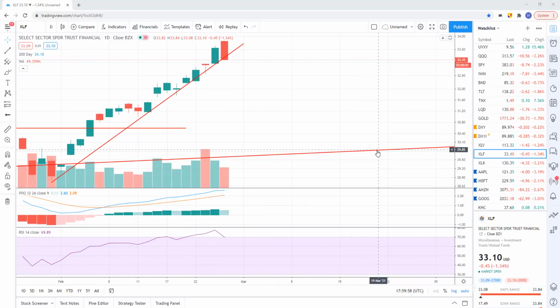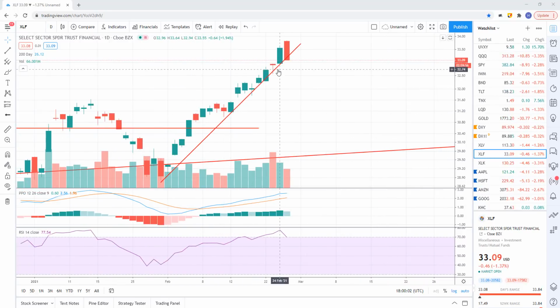Okay, so watch these financials. If these break, and they're kind of starting to break this trend right here, if the financials break, there's going to be a lot more downside in the market, because the tech has been selling off and financials have been strong. But if you've got tech and financials selling off, you're going to have a broad-based sell-off. Let's just put it that way. And so, watch the financials.